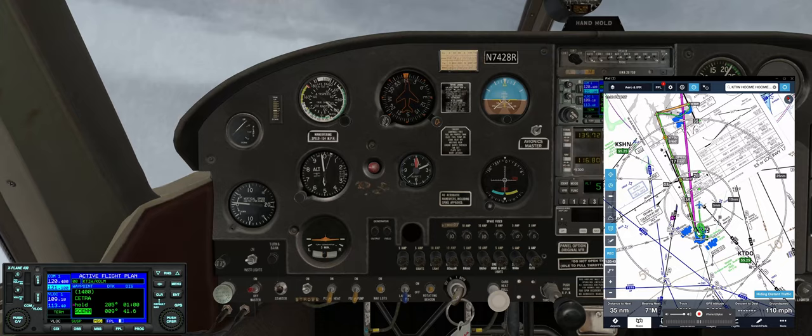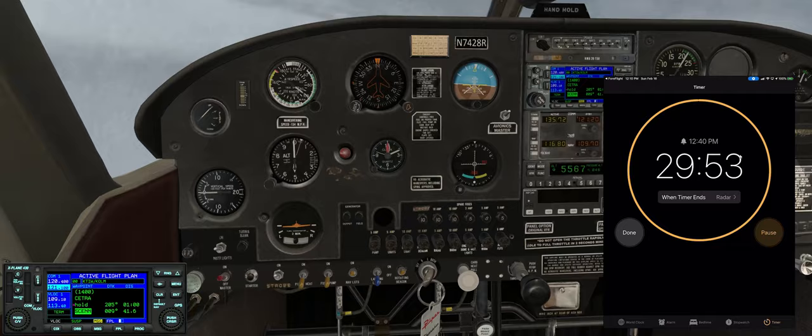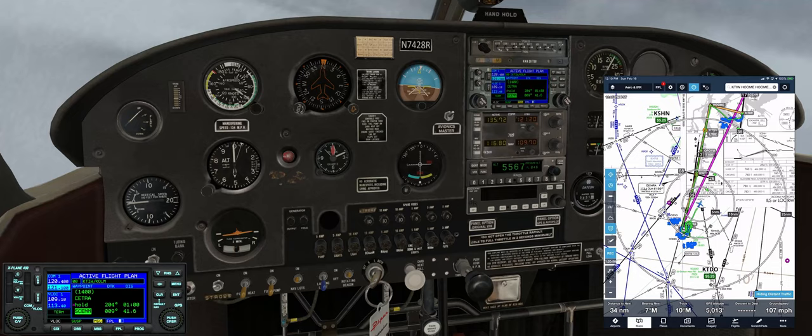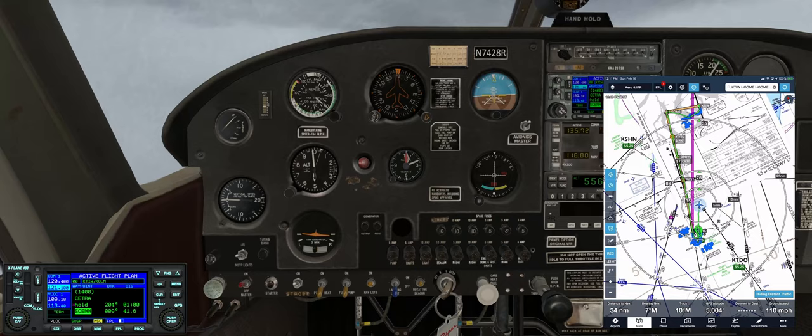Romeo, just to confirm, you're looking for the ILS, correct? ILS 17, Romeo. Just confirm, you're not taking the full approach. Negative, request vectors please, Romeo. Romeo, roger, expect vectors, ILS runway 17 approach. Expect vectors for the ILS runway 17, Romeo.